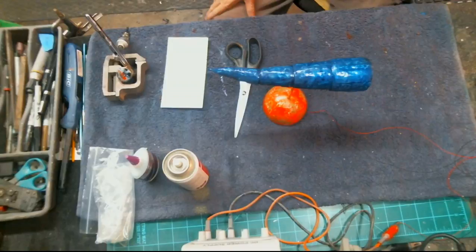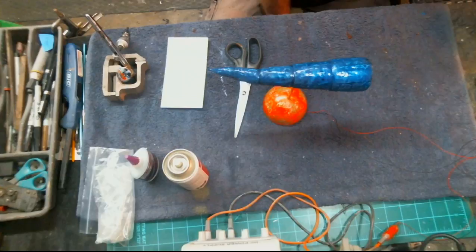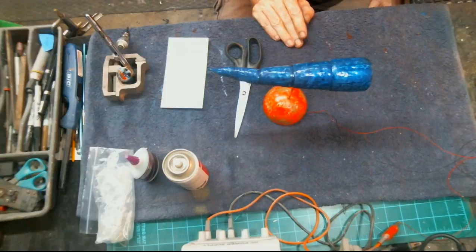Okay, everybody, we're back with you again, and we're going to do a little bit of work on our little Doomsday Machine kit. Again, apologies for not being able to tell you the name of who makes this, guys. As I said, it just came in a generic white box.